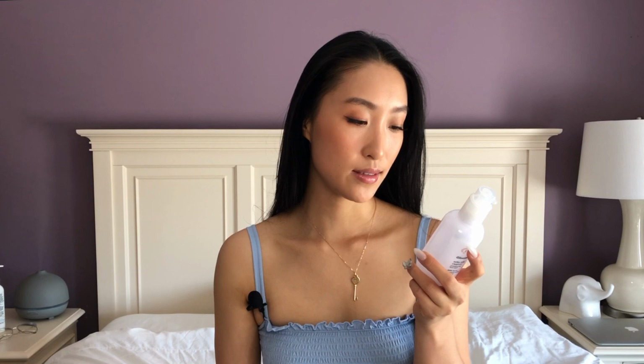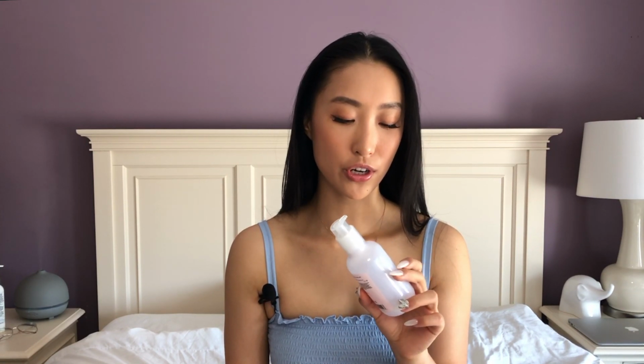So it has rose water, glycerin, sodium hyaluronate, which is just the scientific word for hyaluronic acid, and it's an incredible humectant, although I'm not sure how exactly that would benefit your face if it's just a wash off product, but nevertheless it makes this a lot more hydrating and less stripping for your face.